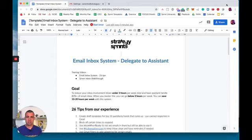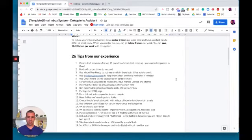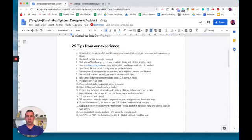So the idea is you can delegate your inbox system to an assistant, to an executive assistant or virtual assistant. And let's go through 26 tips and then to how to really set it up. So first tip is to use templates. I use canned responses in Gmail and it's a lifesaver.